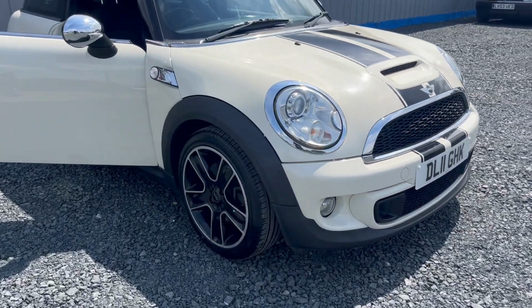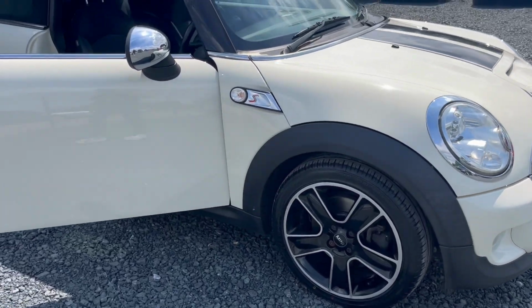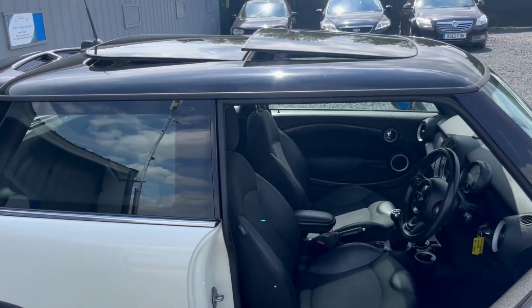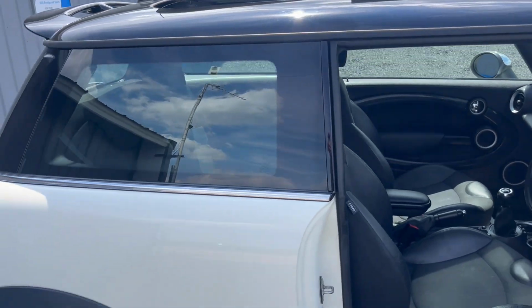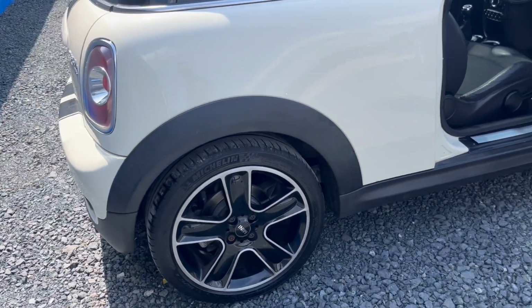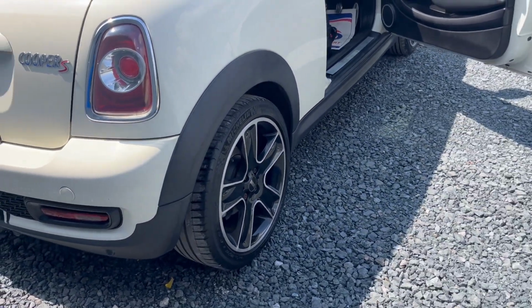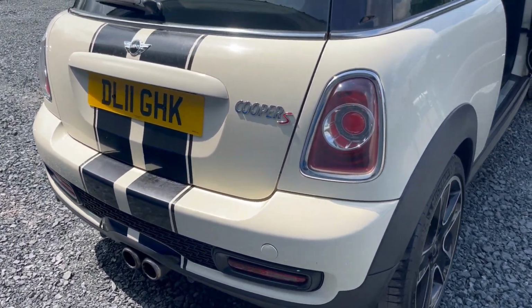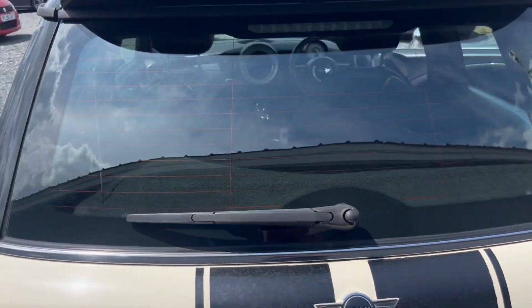Finished in white, as you can see, diamond cut alloy wheels, with the black stripes, black roof with a twin opening panoramic roof. Got the rear bigger diffuser at the bottom with the twin exhausts. Rear spoiler.